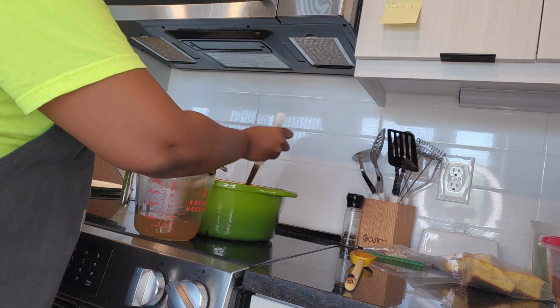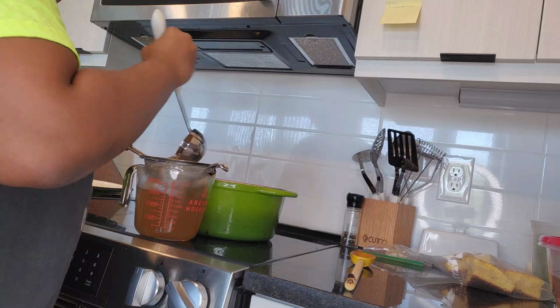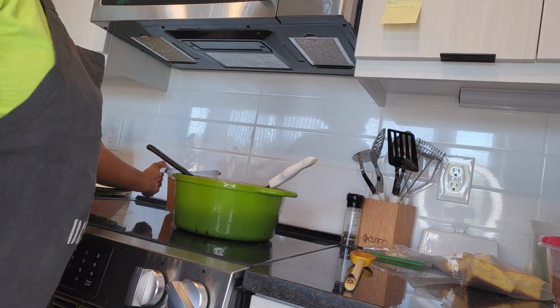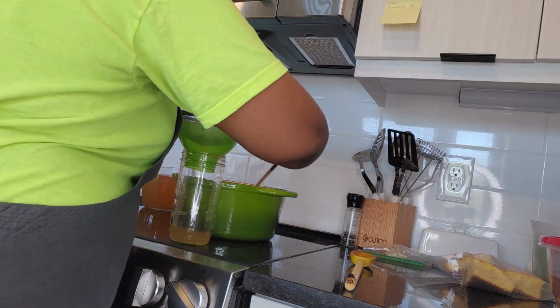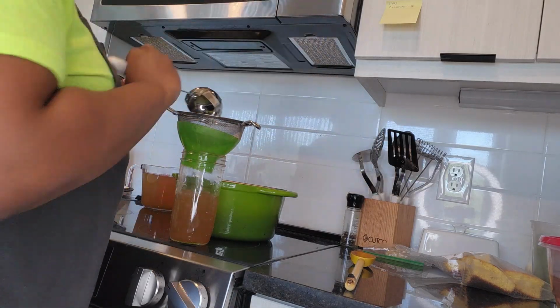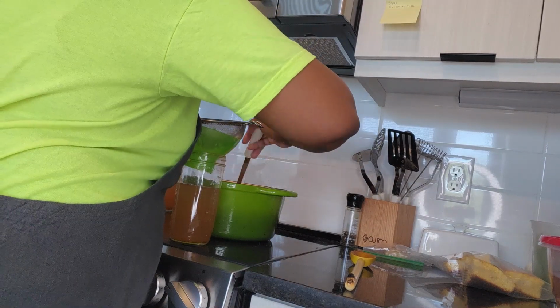I pulled out my mesh strainer and got to work, just letting gravity do its thing. And then I realized I had way more juice than I expected. So I reached for one of my mason jars. I keep them in the cabinet right next to the stove for moments just like this. I filled the measuring cup first, and then that mason jar took the rest. Between the two, I had almost 60 ounces of cider.